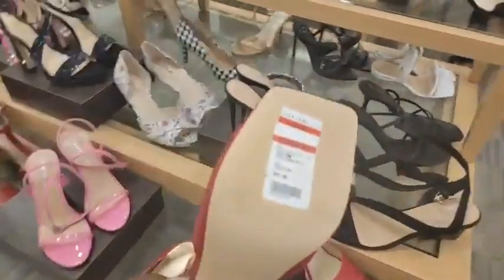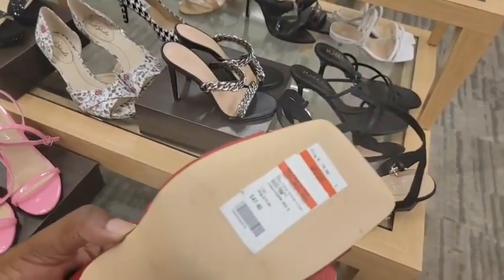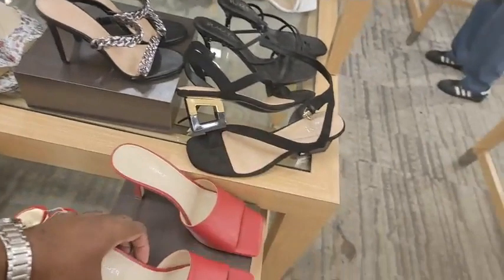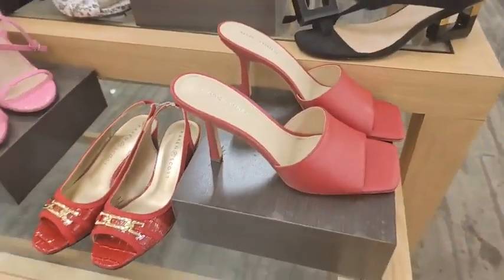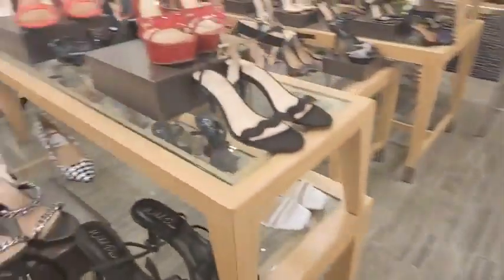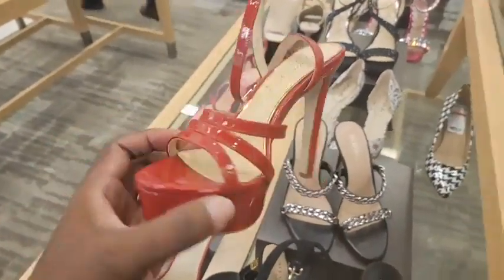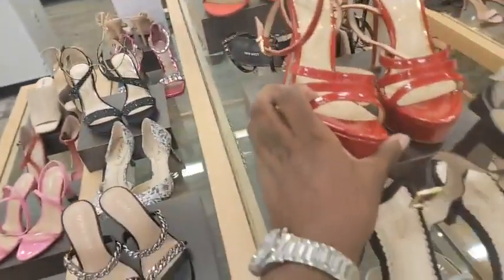Summertime shoes. I don't know if this is the time to buy this. Actually, this is 40% off and it's $47.40. So it is said that it's during the winter time that you have to buy summertime stuff because it's at 50 or 75% off.